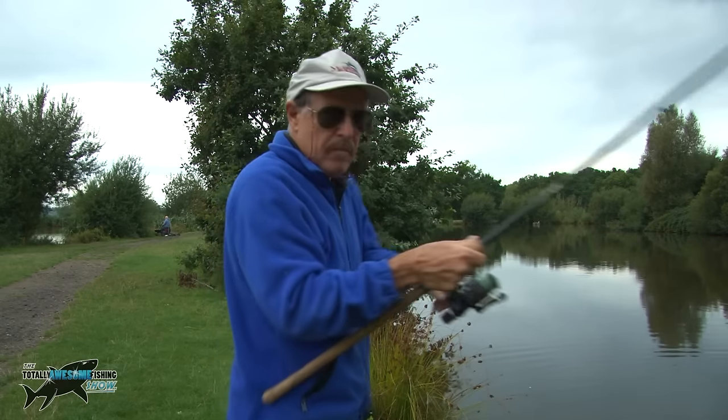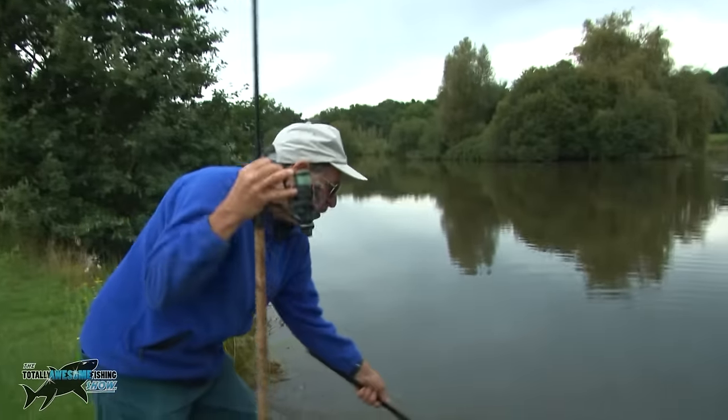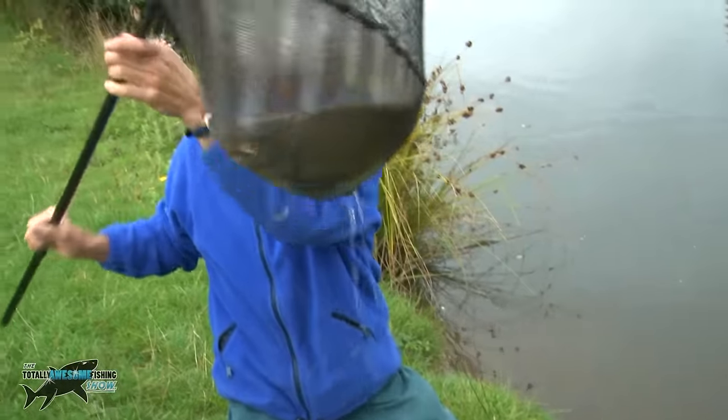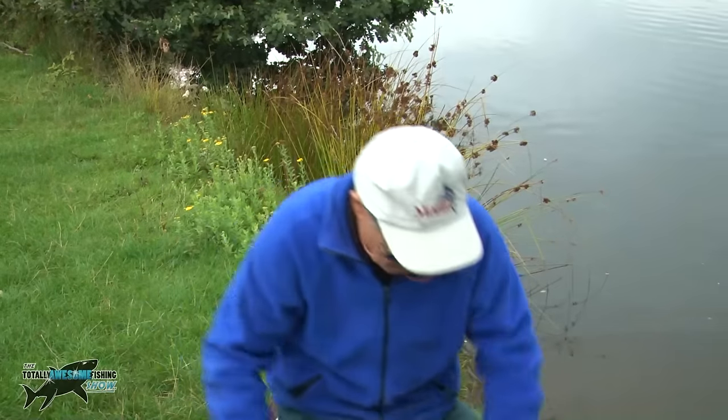And I've got here a bream. Let's get the chap in the net and show him to you. That's just not a bad one. Not a bad old bream. Have a quick look at him.